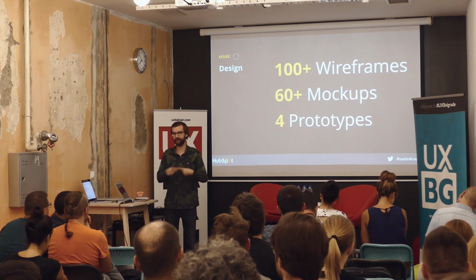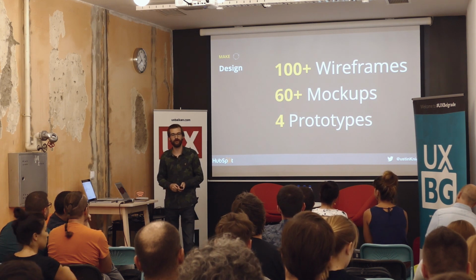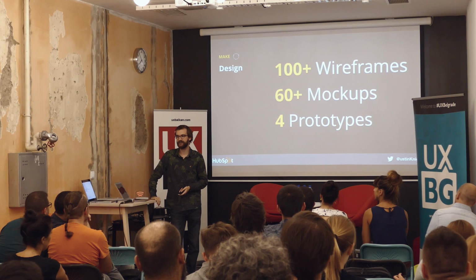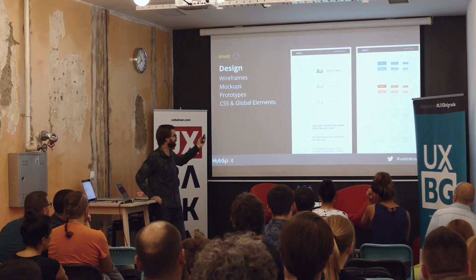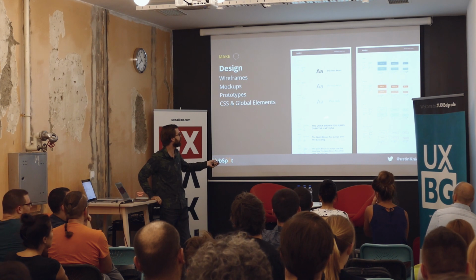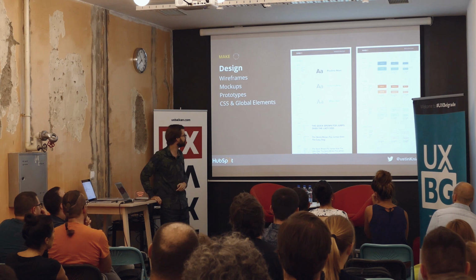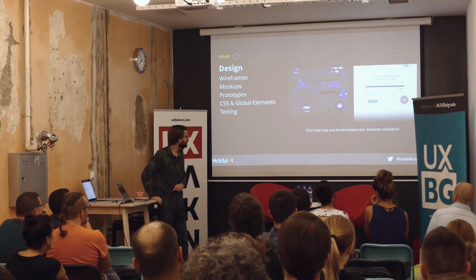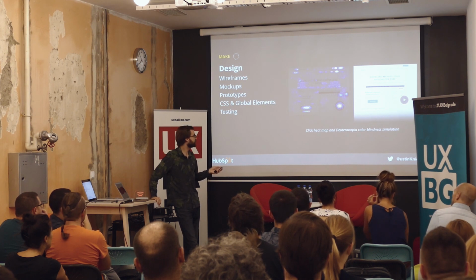So we, again, went through several iterations of those 39 pages and their templates before we got to a place where it was really sound. This also impacted our global CSS and navigation elements. So you can see how typography was changed, some primary and secondary buttons and stuff like that. And then we did some click mapping to see how people, again, were going to interact with the design, some accessibility testing.